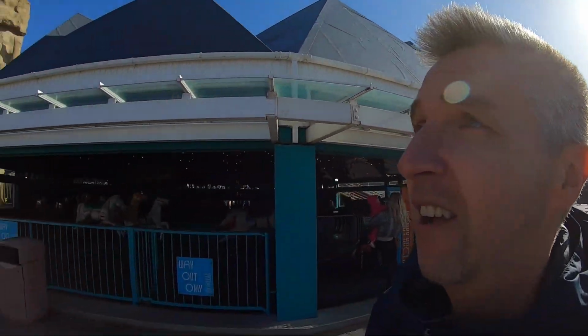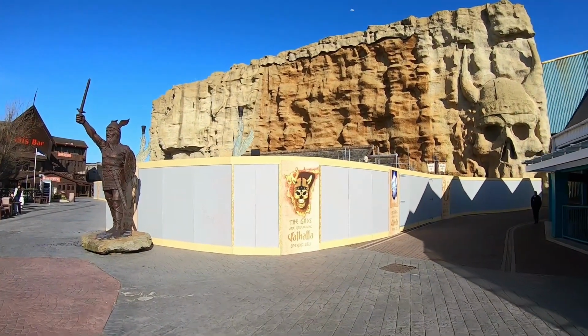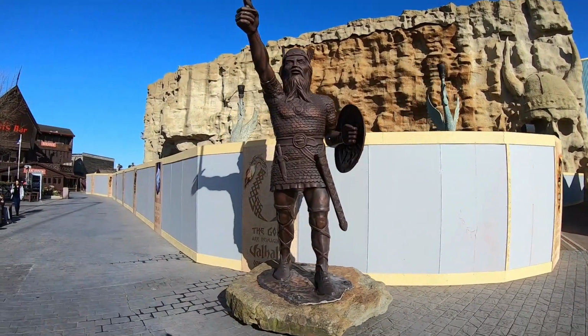So like I said, park's fairly quiet today. Speaking to some of the staff too, it's a bit quieter than they expected, to be honest, as well. We're just coming up to Valhalla now, which is obviously closed for the 2020 season, celebrating its 20th anniversary as well, but they are spending the money on it, which is the main thing.